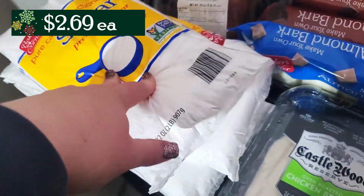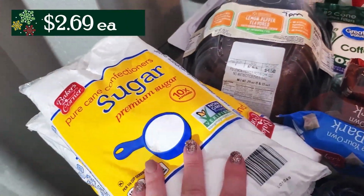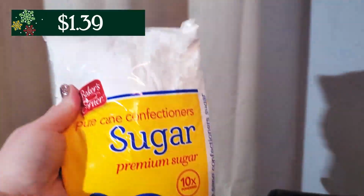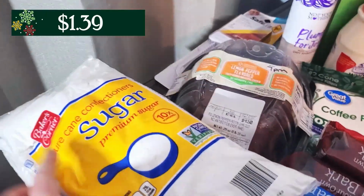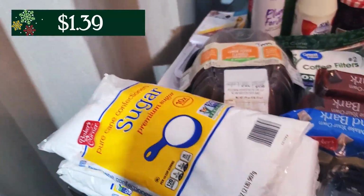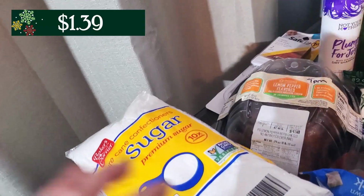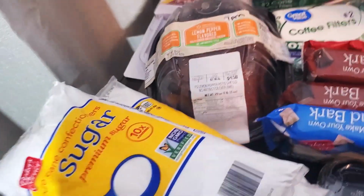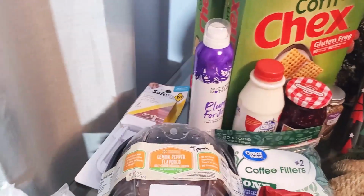And then the last thing I got from Aldi this week was I grabbed 4 bags of this confectioner's sugar. Once again, for cookie purposes, I'm going to be going through so much confectioner's sugar, so much butter, so much flour, so much everything. It's a whole extravaganza. So moving on then, that is it for what I got from Aldi.